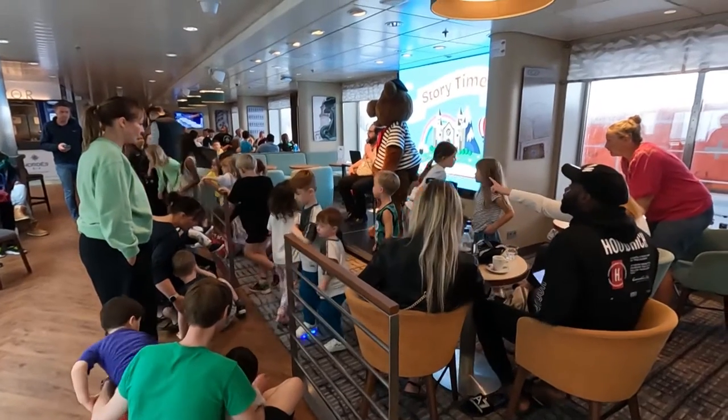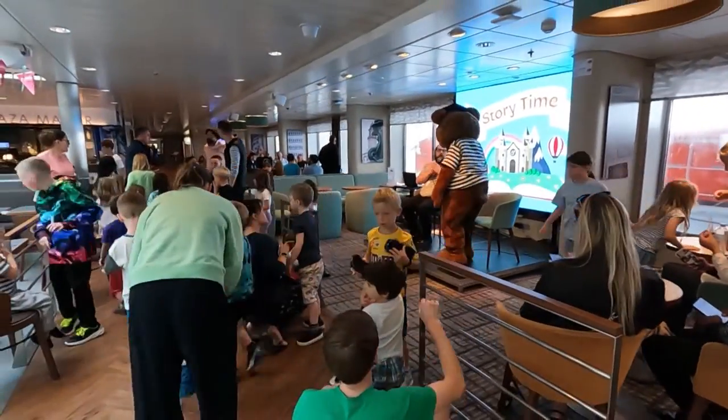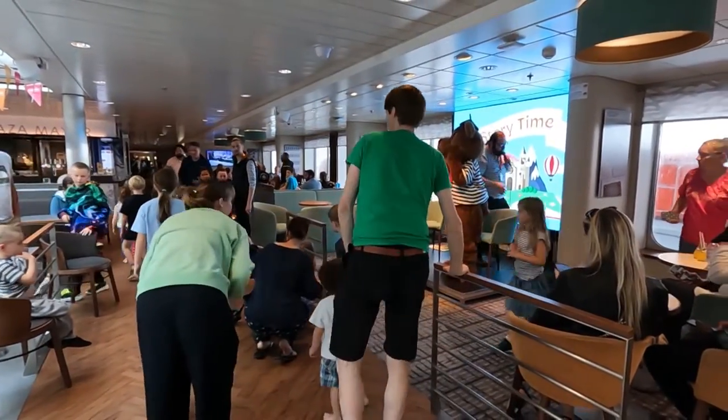Line up a nice straight single file line. And grown-ups, if you see your little ones lining up, make sure that you do have your cameras at the ready.